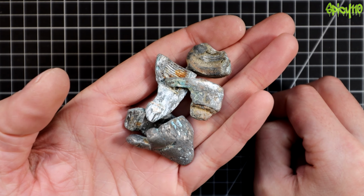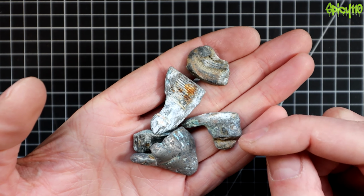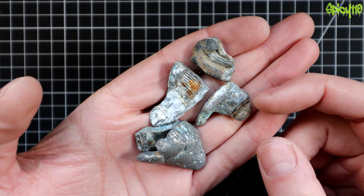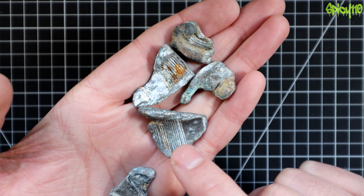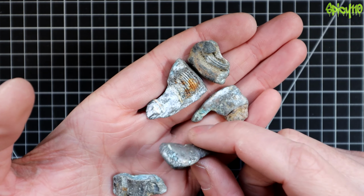I find a lot of this and most of it I just leave because it's just little pieces. And you might look at this and say, that's just molten aluminium from a campfire or something. And most people probably think the same thing, but if you look at them, they've got threads in them and they've got steps inside, and there's definitely a structure to this.